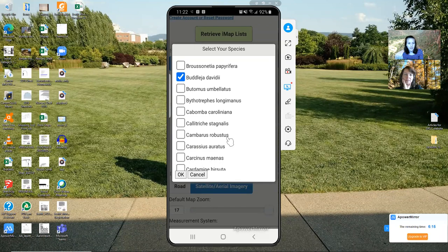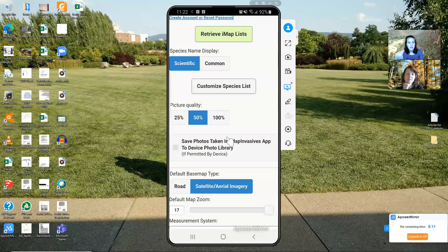But if you select just a few species, and I'm just going to do that here and say okay, and I'll show you in a little bit once I create a test record, now you have the option that when you scroll through your track species list to select the species you're looking for, you don't have to scroll through 400 species. You can only scroll through like three or four, and it takes a lot less time to do so.